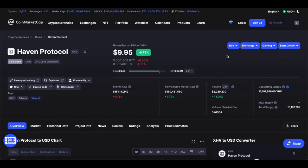So how many Haven coins are in circulation? That's around 15,197,000. That's actually visible on CoinMarketCap and it has been confirmed by Haven itself. CoinMarketCap does verify this information. Now on the other hand, the market cap is not verified. So depending on which site you're viewing Haven Protocol on, it could be different in terms of market cap. If you're viewing it on CoinMarketCap or CoinGecko, it could show a different market cap. Just a little heads up.